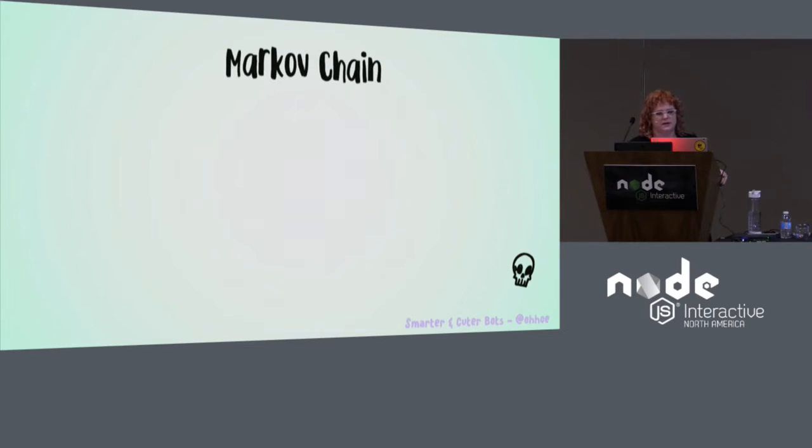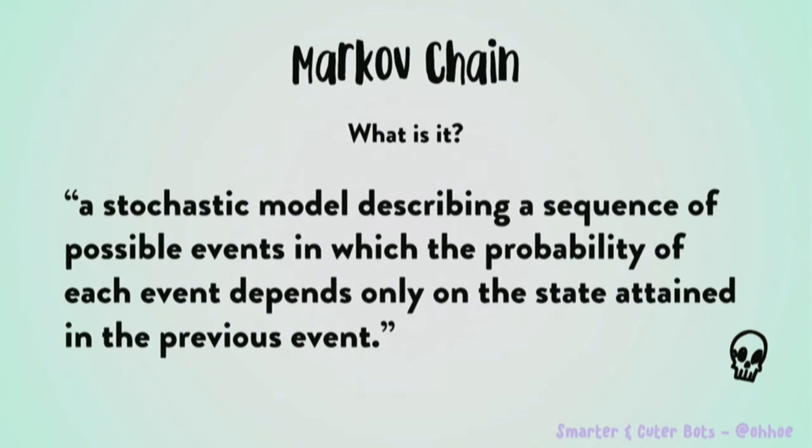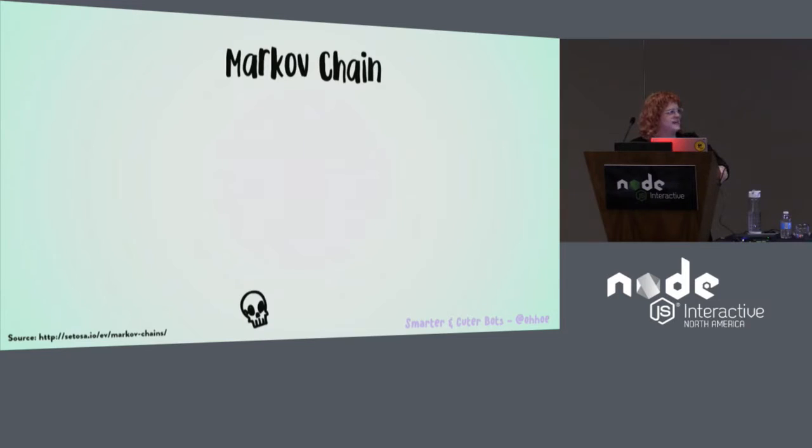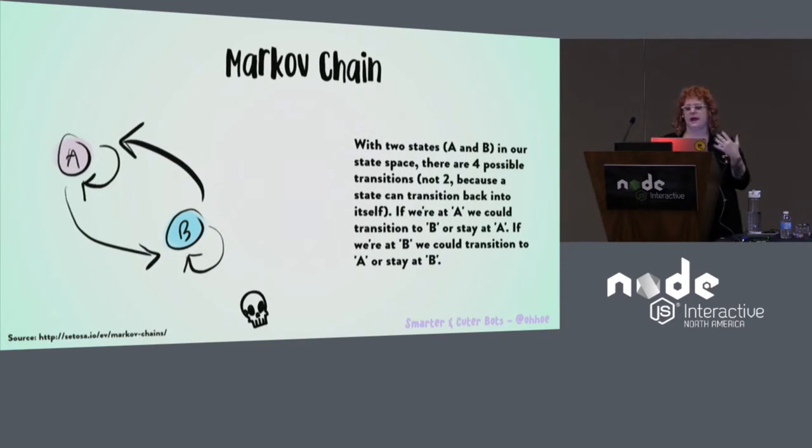So let's talk about Markov chain bots really quick. What is it? It is a stochastic model describing a sequence of possible events in which the probability of each event depends only on the state attained in the previous event. Makes sense, right? So a visualization would be this little drawing here that I did. It is basically two states, A and B, in our state space. There are 4 possible transitions, not 2, because a state can transition back into itself. So if we're at A, we could transition to B or stay at A. And if we're at B, we could transition to A or stay at B. Makes total sense for everyone. We're all on the same page.